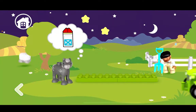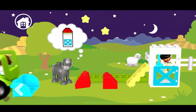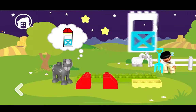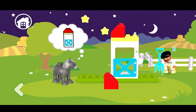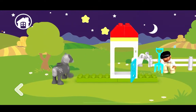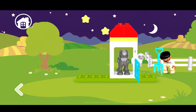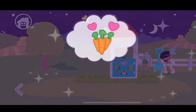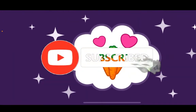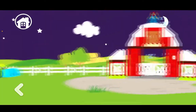Oh, it's a horse. Hello, horsey. Now we built you a beautiful house. Take these details, this yellow one, one red and one more red. Please, horsey, go. What does a horse dream about? Let's see. About carrots. Thank you, guys. Bye-bye. Let's see the next level.